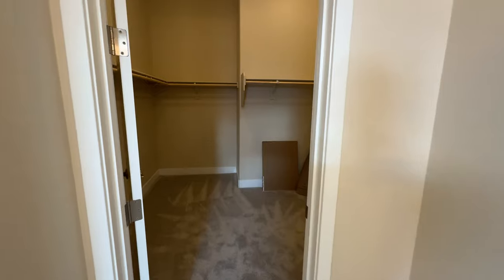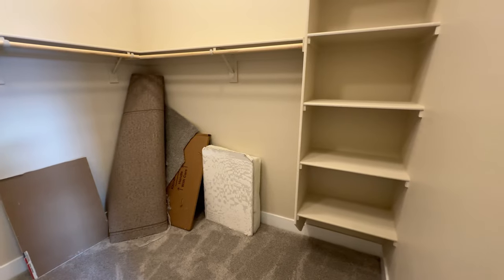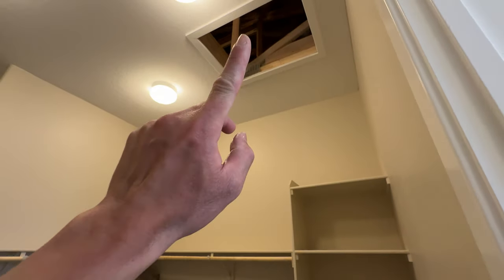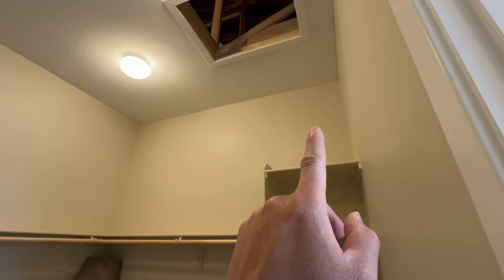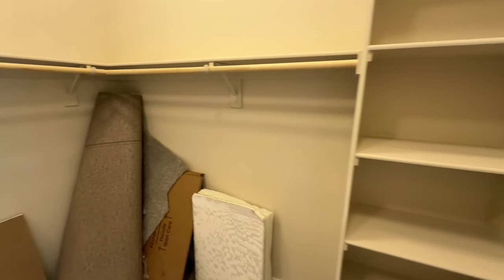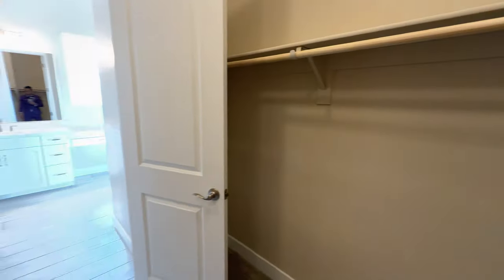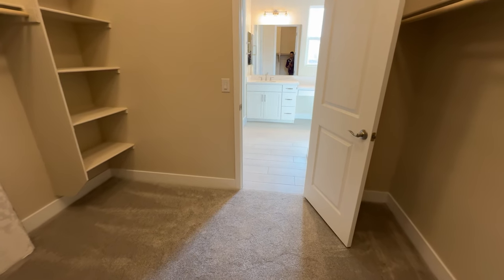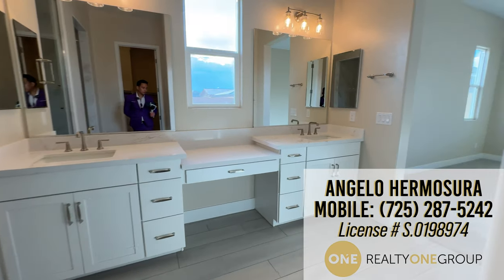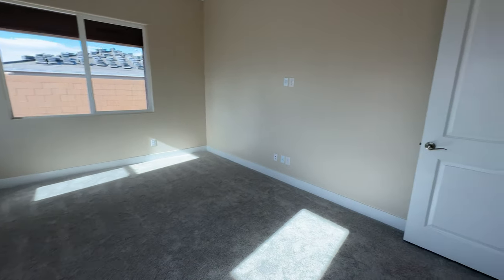Okay, now we're entering your primary walk-in closet. Definitely spacious, right? There are some extra carpet there. I don't know if they're gonna give it, but they're also gonna put the door there for your attic, right? And then this is your area for linen if you want. Okay, this is quite spacious walk-in closet for the size of this kind of a home, right? Definitely spacious. Okay, I hope you enjoyed this primary bathroom. This is one of those where it's very bright, right? Definitely bright primary bathroom. And then we are in the bedroom.